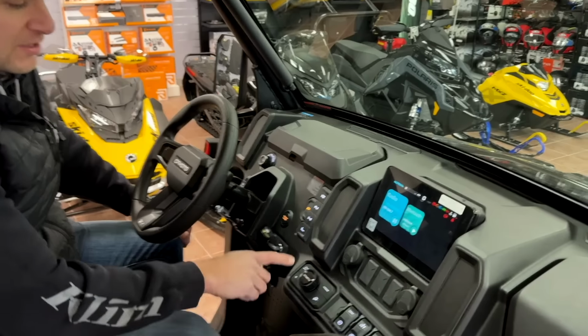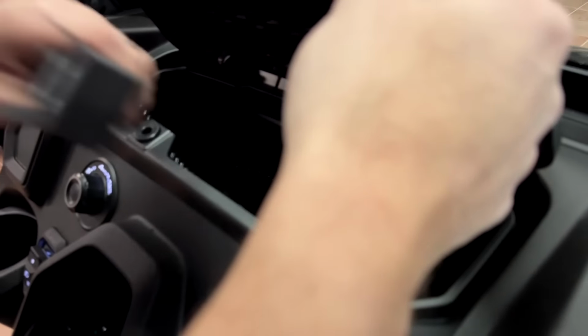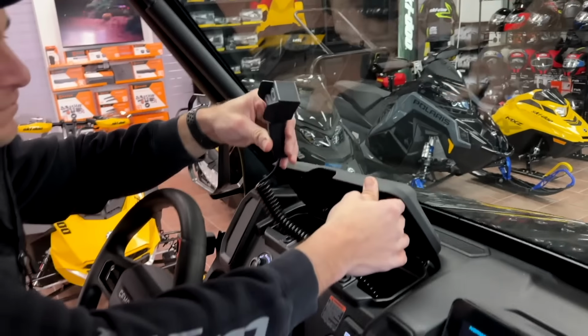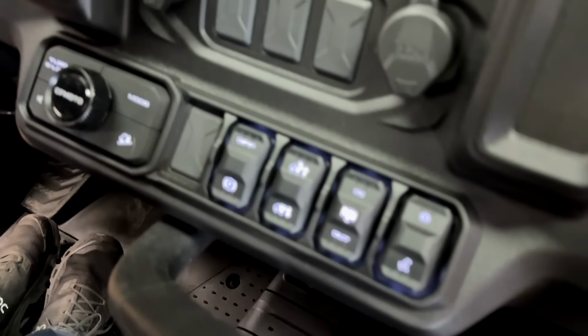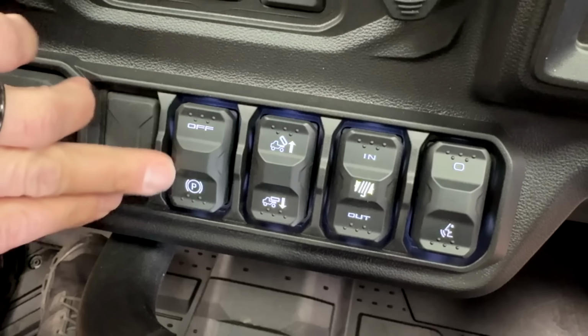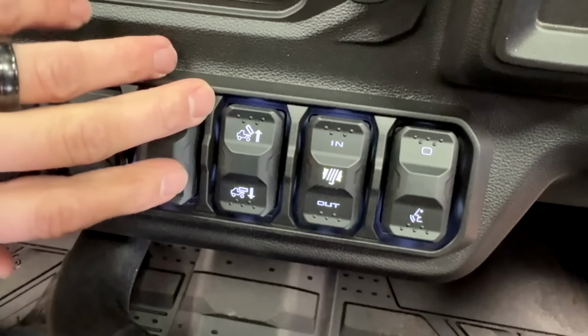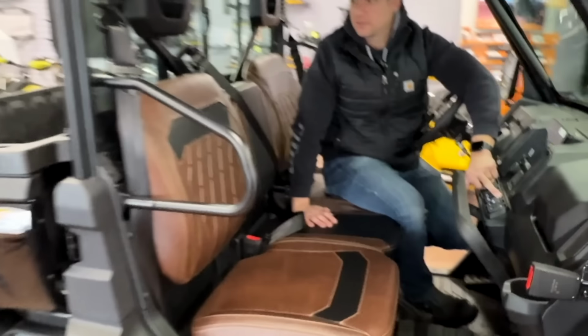That's cool. Is that a storage compartment above you? Yes. Oh, that's convenient. With a winch control. Oh, there's your winch control. Very nice. But you also have your winch control on the dash. There's a button as well. What do these other buttons do? So here's your parking brake, on, off. Power dump box, again, standard. Wow, go ahead and show us that.